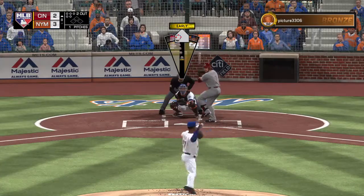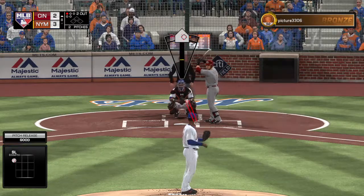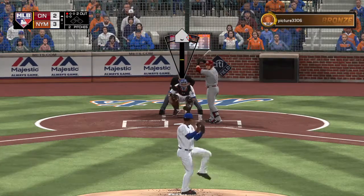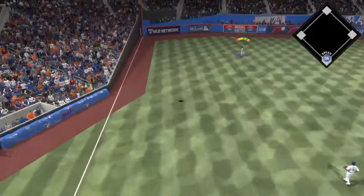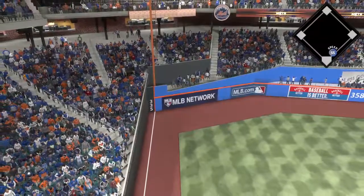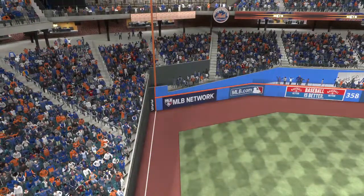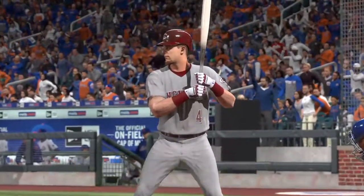From the stretch, here's the pitch. Here's a first pitch slider that just tails out of the zone. It's ball 1. 1-0 count. Here it is. Now a swing and a deep drive to left, and it ain't coming back. That one is out of here. This game is tied.